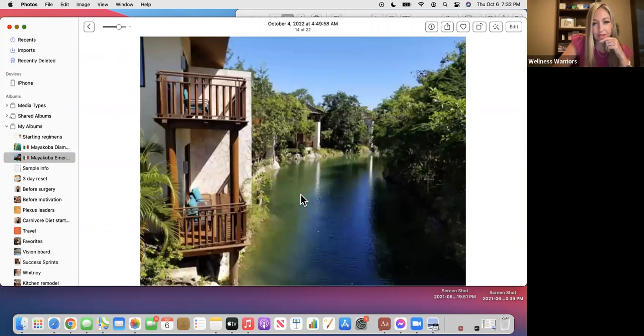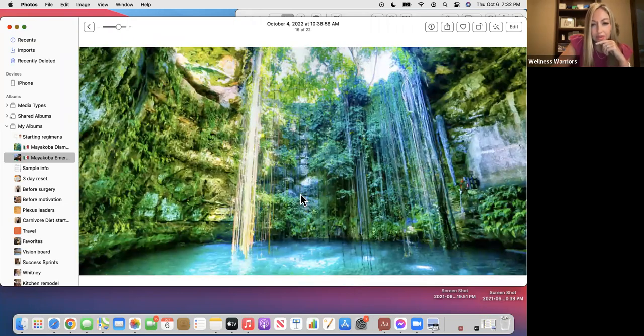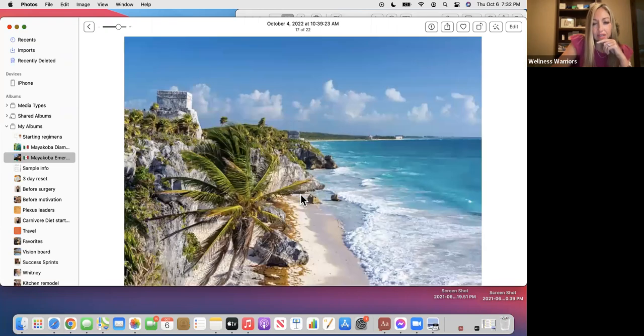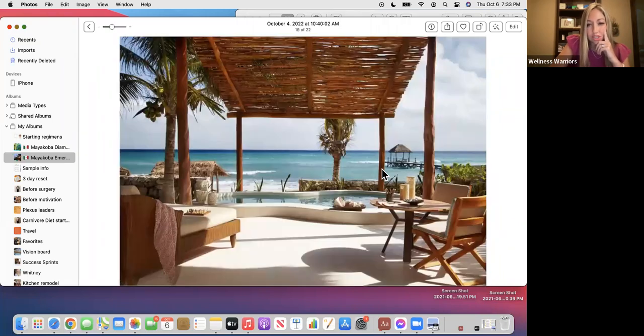Here's a further out view as well. Some of the rooms are right up there on the river. Here's another cenote. That's Tulum. I'm not sure which one of the Mayan ruins is close to Riviera Maya. I can't remember, but we've done quite a few of them, and they're a must-see. Chichen Itza is one of the top destination wonders of the world. So if you're that close, you definitely should pick a day to go spend in Chichen Itza and do a guided tour. That's the Tulum beach.